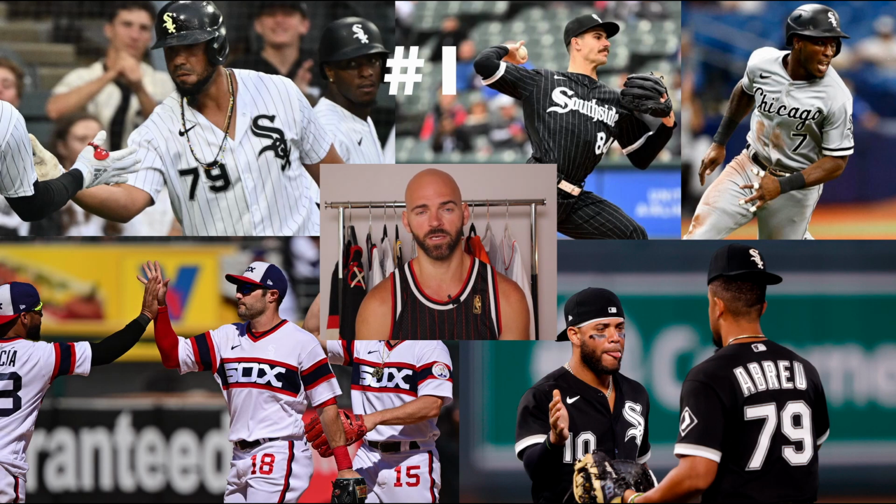Now we have the away, which in my opinion is the best away in baseball. Beautiful gray tone that they used. Black Chicago huge script across the front. Black and gray details on the rest of the jersey. You got the SOX on the sleeve. Classic, beautiful away jersey. And then we go to their alternate.